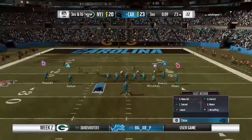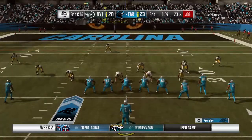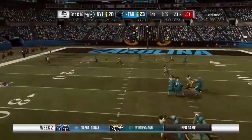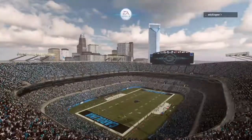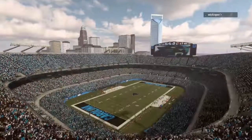Set. Ready? 3rd and long. It's Newton. Throw left side. McCaffrey's got it. And they work this near the 5. He'll be stopped at the 6. They're able to convert on 3rd down, and that sets up a 1st and goal.